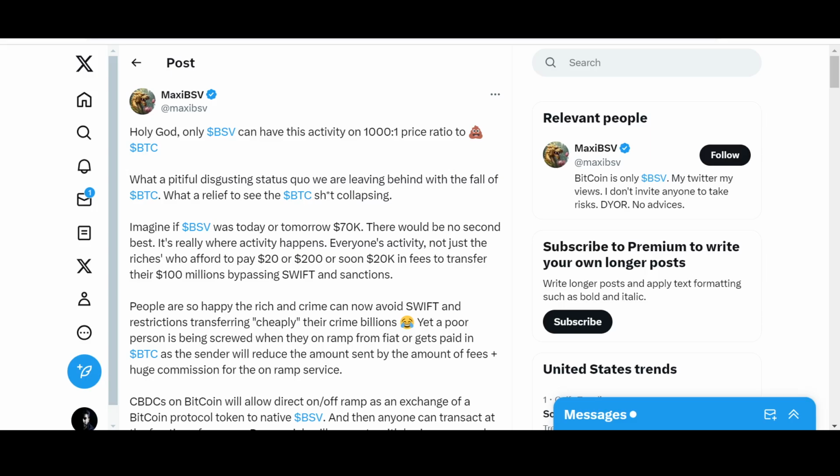So anyways, what a relief to see the BTC shit collapsing. I mean, we can argue on this. A lot of people would want it, but a lot of people wouldn't want that bloodbath. We would rather want BTC to just be in a sideways price action. So anyways, regardless of the price, wherever it is, we do not want more bloodbaths. I mean, we're already sick of it. To be very honest, I certainly am.